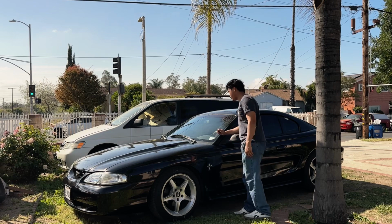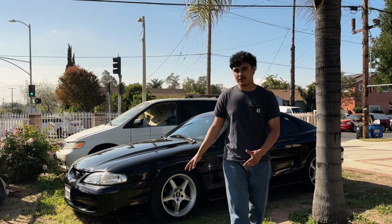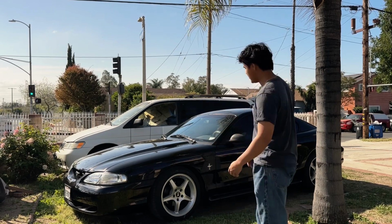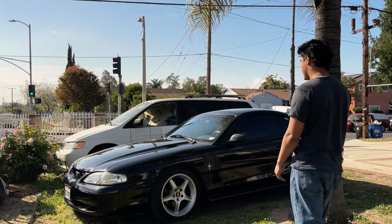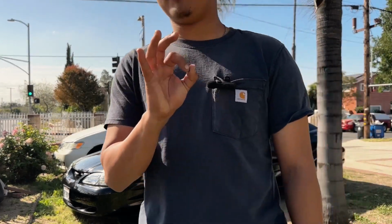I'm really happy with the car, how it sits now. I do want to do a little bit more stuff to it. Obviously, I don't want to have problems, but I love how the car sits at the moment. And I'm going to show you guys a little bit of the imperfections.